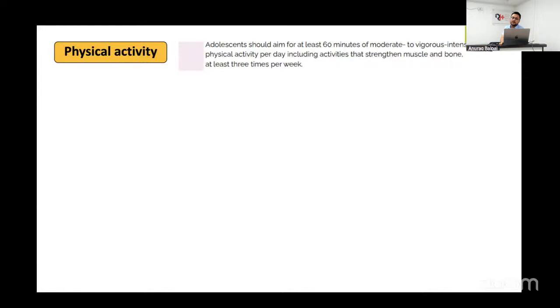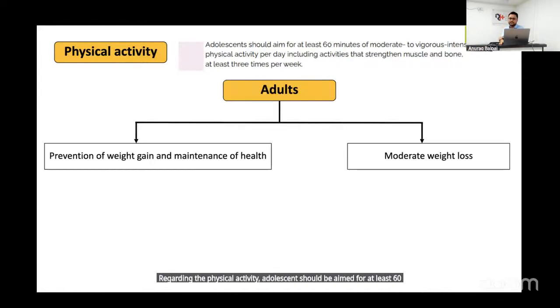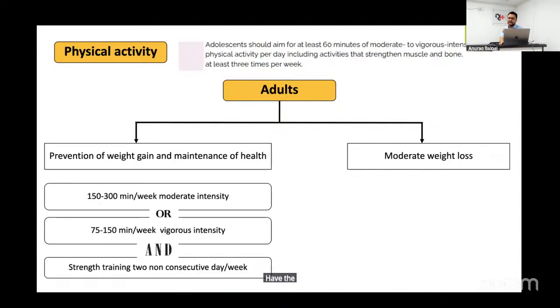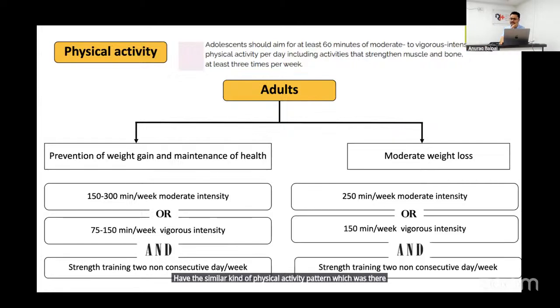Regarding physical activity, adolescents should aim for at least 60 minutes, which was there in the previous guidelines. Adults have a similar physical activity pattern, which was there in the 2018 guidelines.